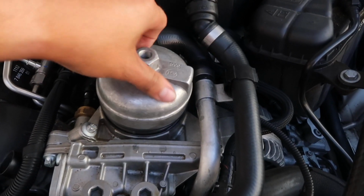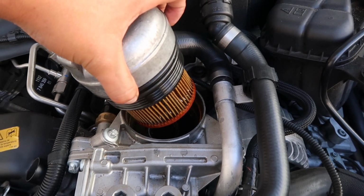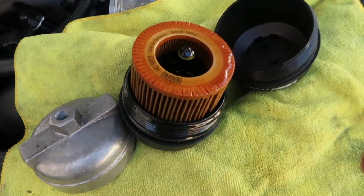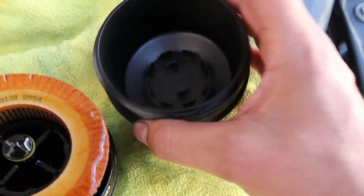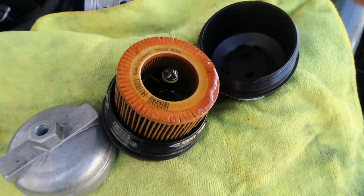All right, oil filter housing is off now. Make sure you don't spill too much. As you can tell, the engine oil as well as the filter are still pretty new, so we're gonna swap this over now. What we have to do now is transfer the filter as well as the filter guard over to the new billet one. As you can see, this one doesn't come with it. We just transfer the internals over, and then we should be good.